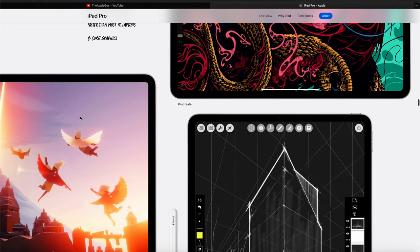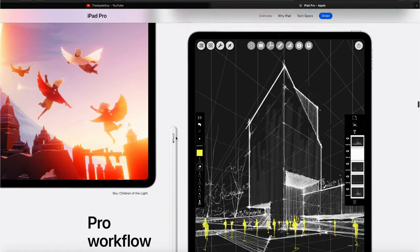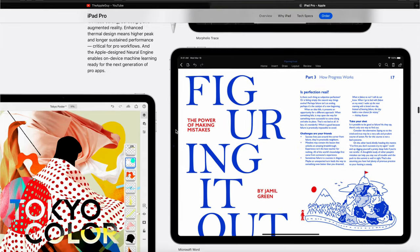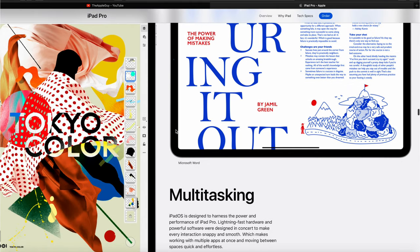So it shows you, they have their little pictures of what they want you to use the iPad Pro for, of course. And they're going to tout Pro workflow if you need to use it for 3D CAD work or video game play on the device or whatnot. And also using Microsoft Word or Pages, Keynote, Numbers, Excel, whatnot to make high resolution documents and PowerPoints and Excel sheets and things like that.